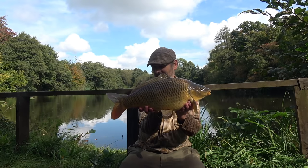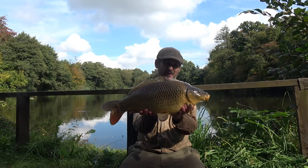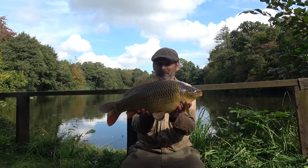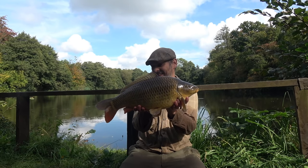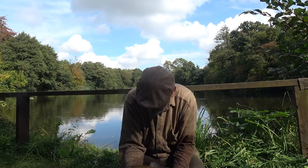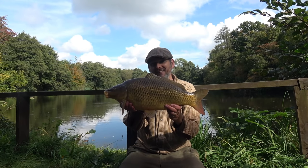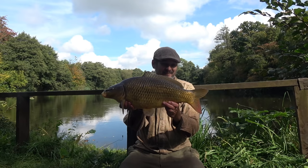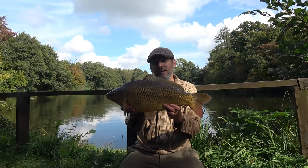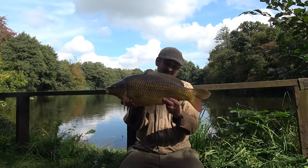There she is. Beautiful fish. Classic Redmire common, no monster, but they're all special from here. Really pleased with that. And what a backdrop too. A quick look at the other side. That's an amazing fish. Lovely proportions. Look at the shoulders on that. There we go. He's even putting his fin up for you. Tremendous. I'm slipping back off the dam here and see if I can go back and have another one. Fantastic.